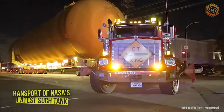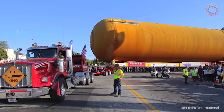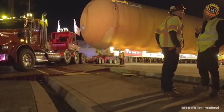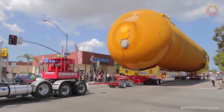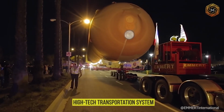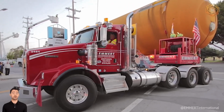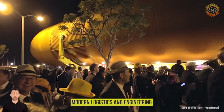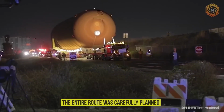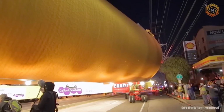Have you ever seen a spacecraft's giant external fuel tank being transported? The transport of NASA's latest such tank, ET-94, to the California Science Center turned into quite a spectacle. This unique and massive project attracted thousands of spectators who gathered to watch the process. Thanks to a high-tech transportation system, this huge, space-age artifact slowly but surely reached its destination, demonstrating the wonders of modern logistics and engineering. The entire route was carefully planned to ensure the safety and security of the unusual cargo, making this an unforgettable event for all witnesses.